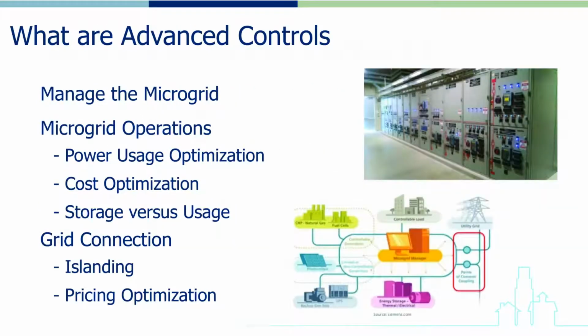Advanced controls are the heart and brains of a microgrid. They allow the microgrid operator to manage the grid and to manage microgrid operations, including power usage optimization, making sure that the loads are being served in the most optimal way possible, optimizing costs, and determining whether to use storage versus using the power directly. They also manage the grid connection and allow islanding and additional pricing optimization.